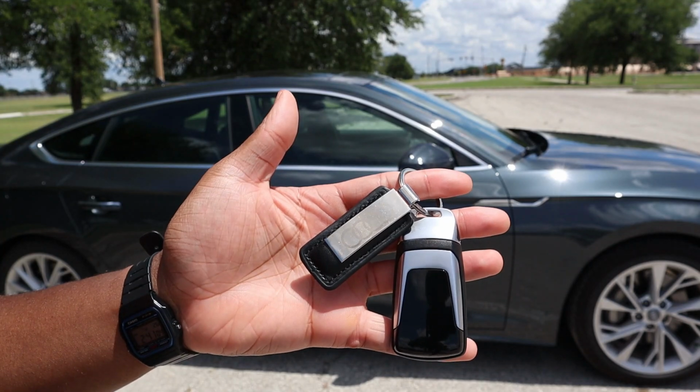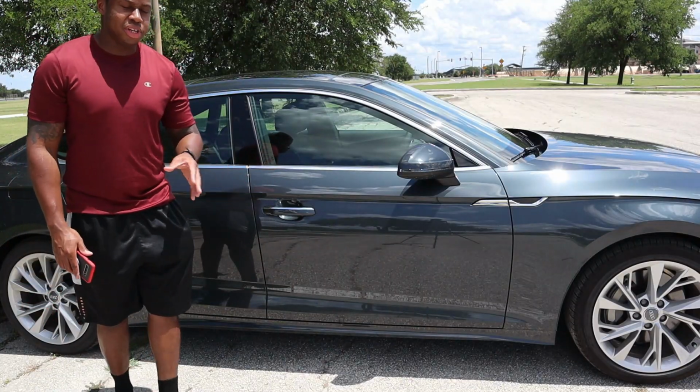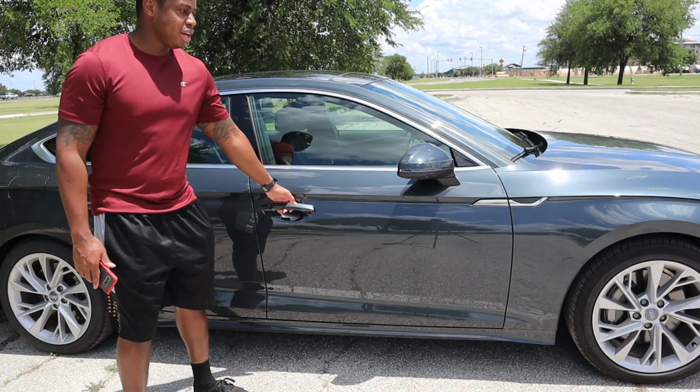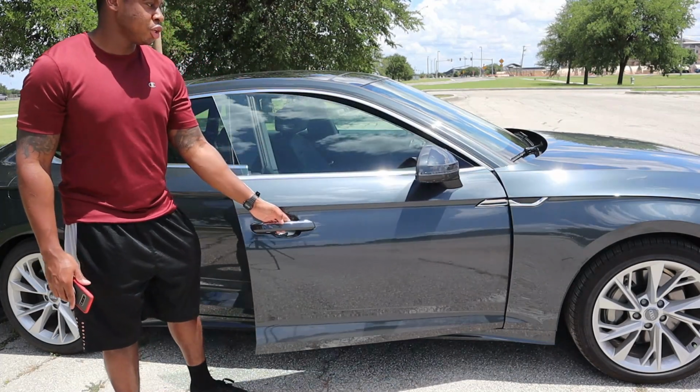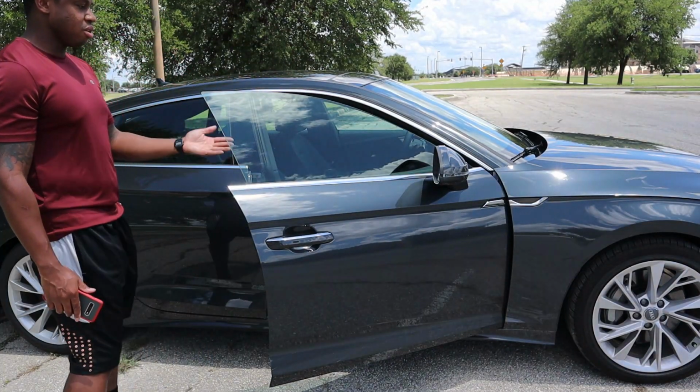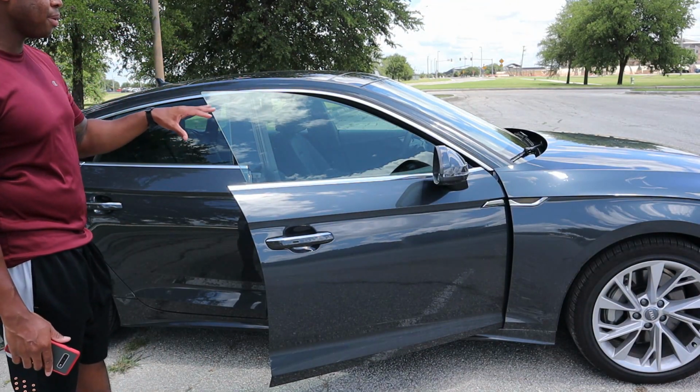Pretty sexy key fob, if I do say so. And you do get Audi's keyless entry, so you can just hit here to lock the doors. And then once you unlock it, I'll show you guys real quick. You'll see that it's got frameless windows, and so it's got that floating convertible type look.